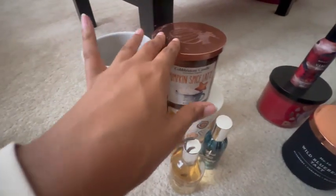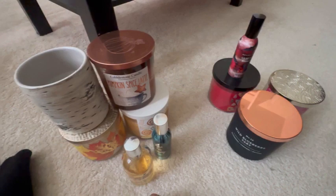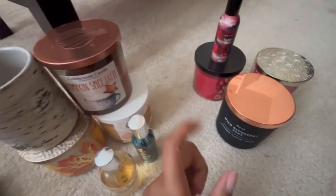These will stay in my bedroom here. They're kind of dusty on top. That's just because I stored them away. But yes, so you see, I have enough. I'll return the other ones.